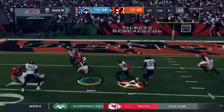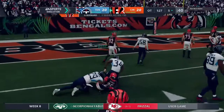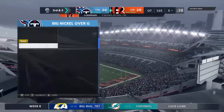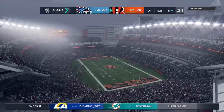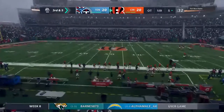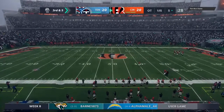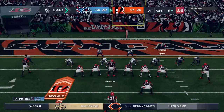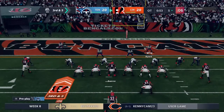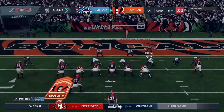On 2nd down now, Bernard. And a nice pick up there as he'll take it from the 10 down to the 5-yard line. Tackle made. That 2nd down play call was not to pick up the 1st down. It was to accomplish what they did to get them into a manageable 3rd down, because they had incompletion on 1st down, so they were behind the sticks, so to speak. They needed to make up some ground, and they did. And they need 5 yards on 3rd down here to keep this opening drive of OT alive.